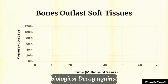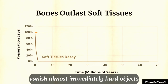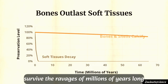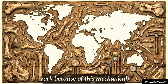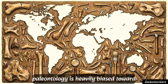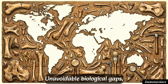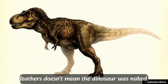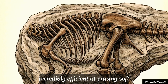This chart compares biological decay against fossilization. While soft tissues vanish almost immediately, hard objects like bones, teeth, and shells survive the ravages of millions of years long enough to calcify and turn to rock. Because of this mechanical difference, the entire field of paleontology is heavily biased toward those hard objects, leaving us with massive, unavoidable biological gaps. The total absence of fossilized T-Rex feathers doesn't mean the dinosaur was naked. It simply means geological time is incredibly efficient at erasing soft evidence.